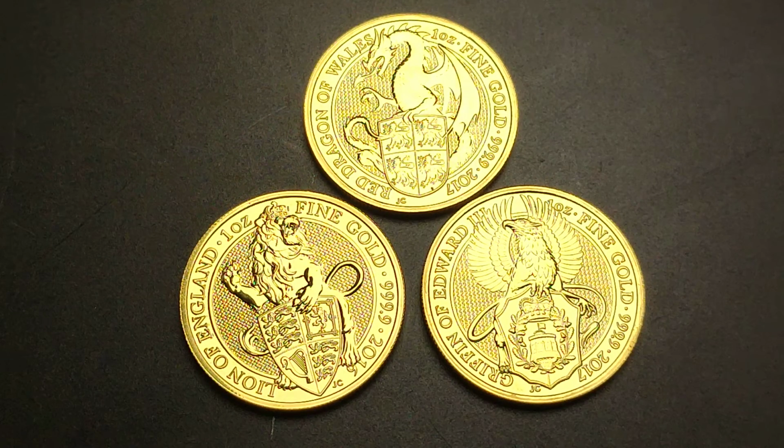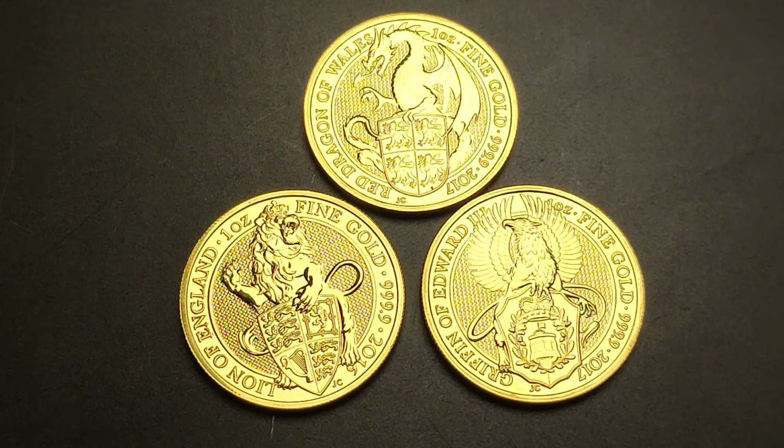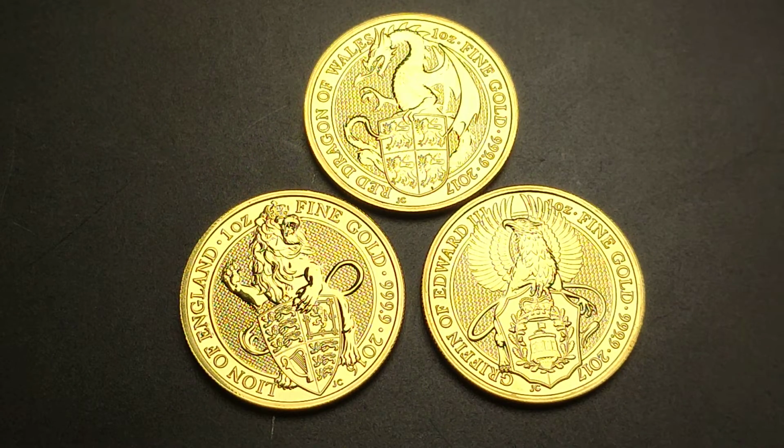There are a few dealers that do have them in the UK, but some of them are looking at like 60 to 80% premiums for these particular coins, and fairly high for the other Queen's Beasts as well.